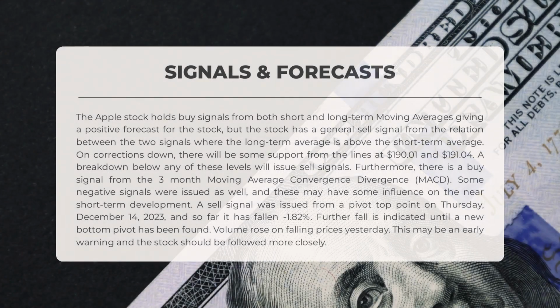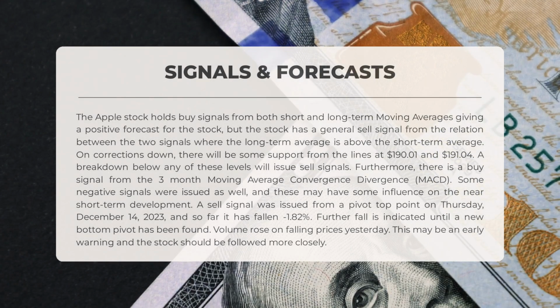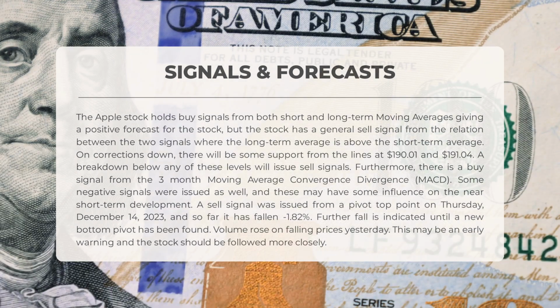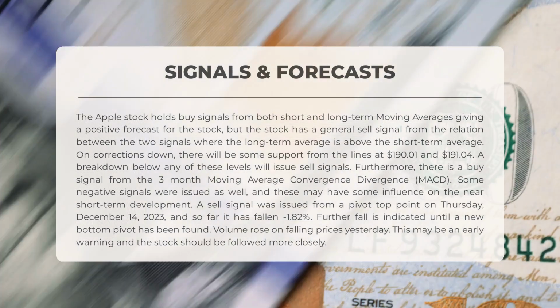Let's take a look at the signals for Apple stock. The Apple stock currently has buy signals from both short and long-term moving averages, which is a positive sign for its forecast. However, there is a general sell signal due to the relation between these two signals, where the long-term average is above the short-term average. In case of corrections downwards, there will be some support from the lines at $190.01 and $191.04. If the stock breaks below any of these levels, it will issue sell signals.